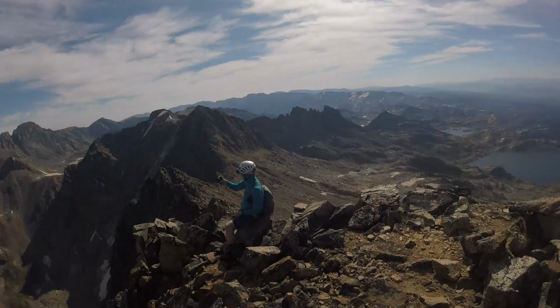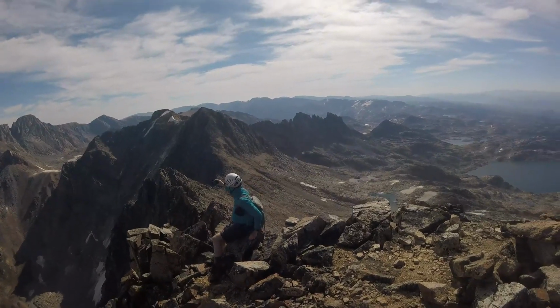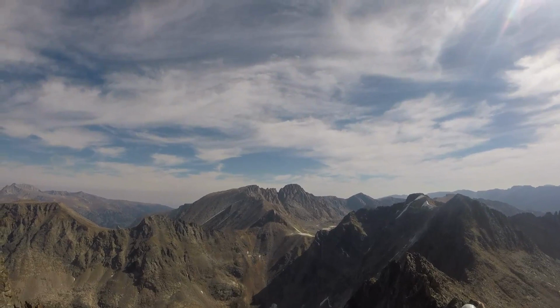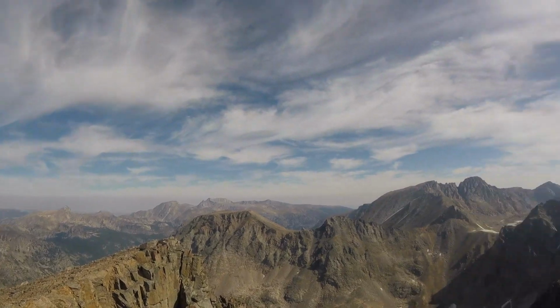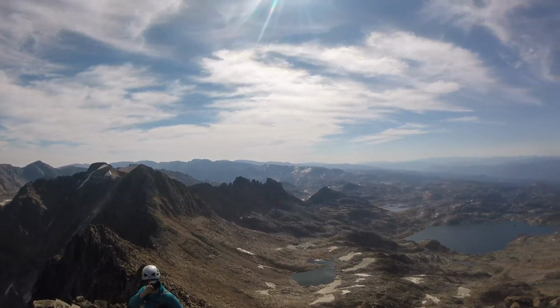We made it. 3.5 hours from camp to the summit. There's Granite Peak back there. Mystic Mountain. Looking back on Villard. Cathedral spires.